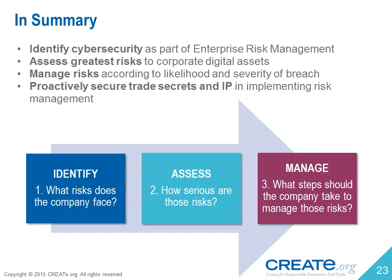You really do need to understand what your most important trade secrets are, which ones have the greatest risks, which ones are of most interest to your competitors, which ones may have too much visibility to insiders and need to be better protected. And of course, to manage the risks according to the likelihood and severity that those trade secrets will be of interest to others. And putting in place the kind of framework that we suggest, where you are proactively and in a preventative way securing your trade secrets and your other intellectual property. These are important assets that need to be managed on an ongoing basis.